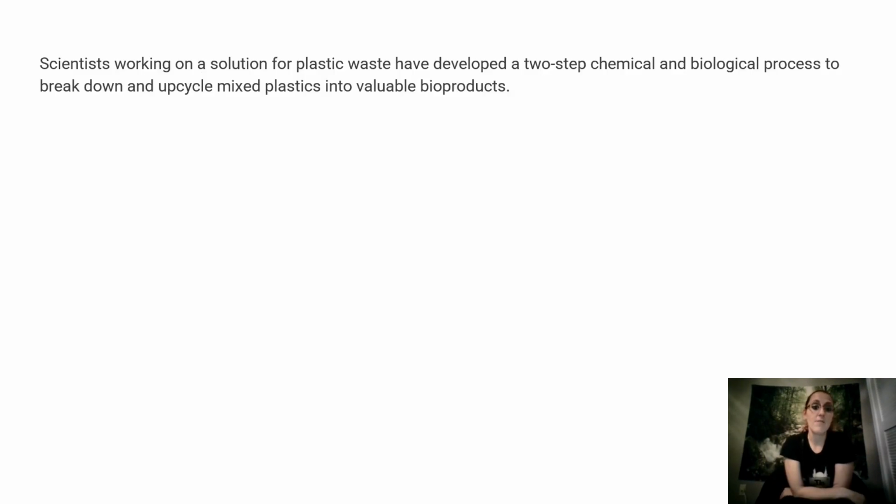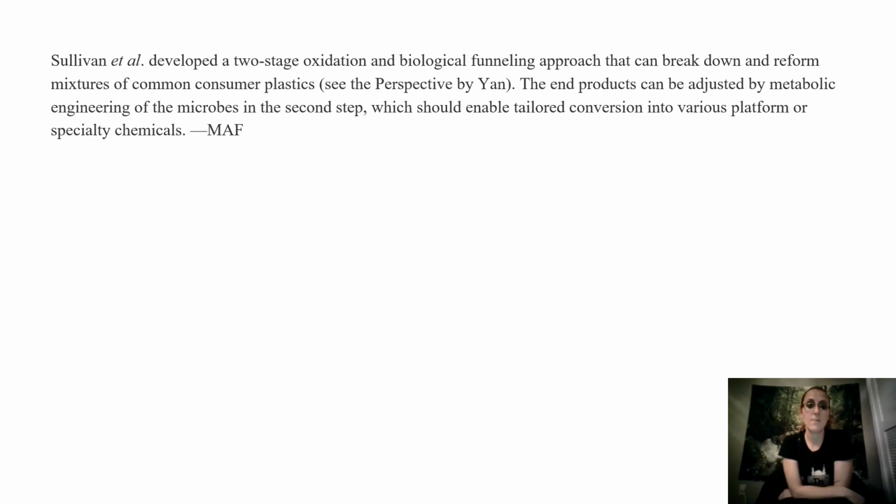Scientists working on a solution for plastic waste have developed a two-step chemical and biological process to break down and upcycle mixed plastics into valuable bioproducts. Sullivan developed a two-stage oxidation and biological funneling approach that can break down and reform mixtures of common consumer plastics. The end products can be adjusted by metabolic engineering of the microbes in the second step, which should enable tailored conversion into various platform or specialty chemicals.